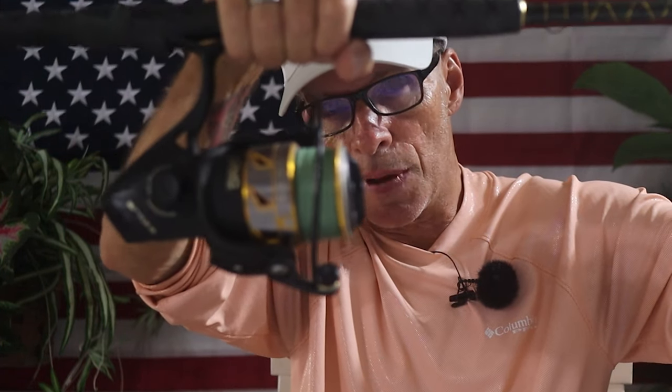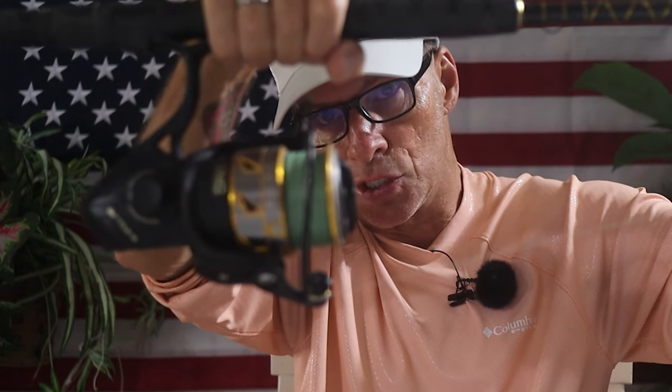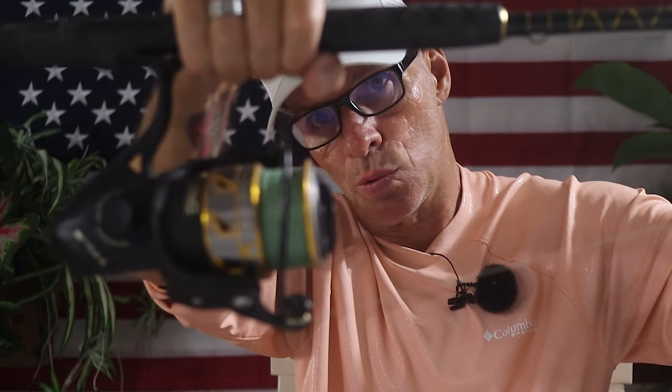This right here, guys, is a Penn Battle 3 5000. I've got two of these. One's a 4000, one's a 5000. This is a sweet setup too. I use these in the surf, jetties, and in the bays.